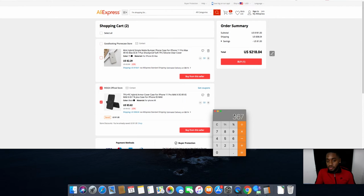Or if you get multiple different colors, what I like to do is I'll just write the color right on top of the packaging, because it's not like they're going to see it. It's going to be covered up by the shipping label. But even if they do see it, it's not going to make a big difference anyway. It's not like they really care about that.